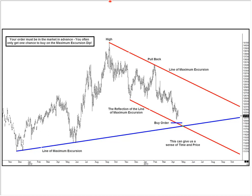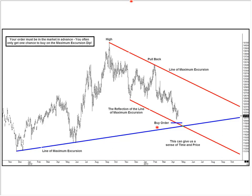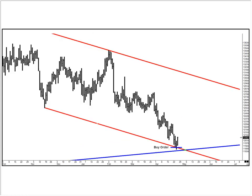BB, don't know, don't care. I put my buy order in. Look, I'm running it at the reflection because I want to get long anywhere close to this blue upsloping line of maximum excursion, okay? If you look, the low was 1186, whatever. I got long at 1189.